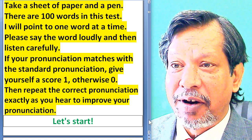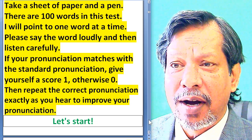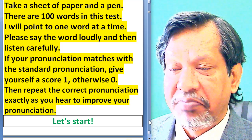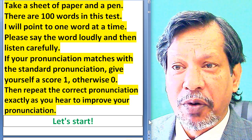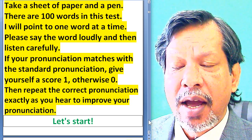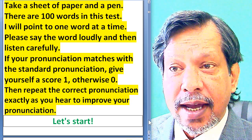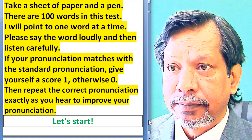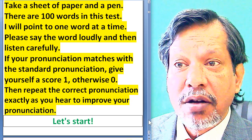This is how the test is going to be carried out. You take a sheet of paper or a notebook and a pen. We will give you 100 useful common words: 50 normal words that you use in general conversation, you come across every now and then, and 50 technical terms. I'll point to one word at a time, and you are going to pronounce it your way, loudly. Then you are going to pause. I'm going to pronounce the correct way. And after that, you're going to compare.